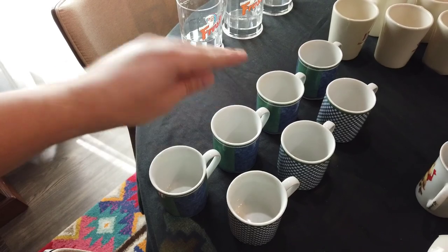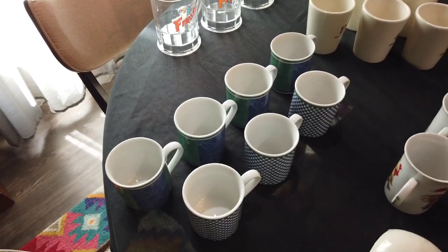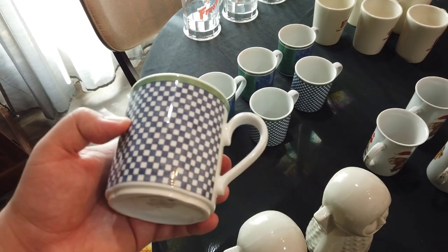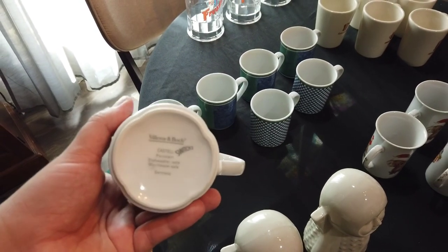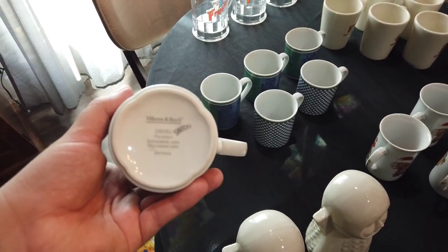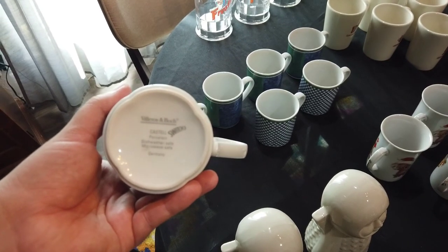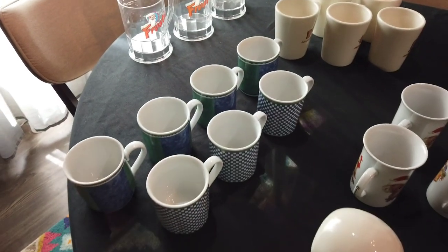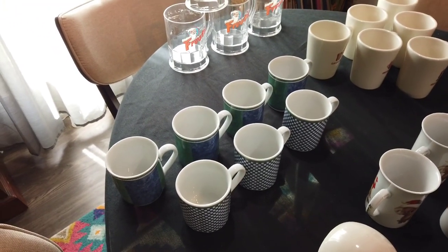Probably going to sell them in sets of two, maybe for $15. We'll see. This, it has three. We'll probably sell it as a set of three, $1.50 each. Same series, Villeroy and Boch, Switch 3, Castell, and it's porcelain from Germany. So yeah, 50 cents a piece, that was a great find.